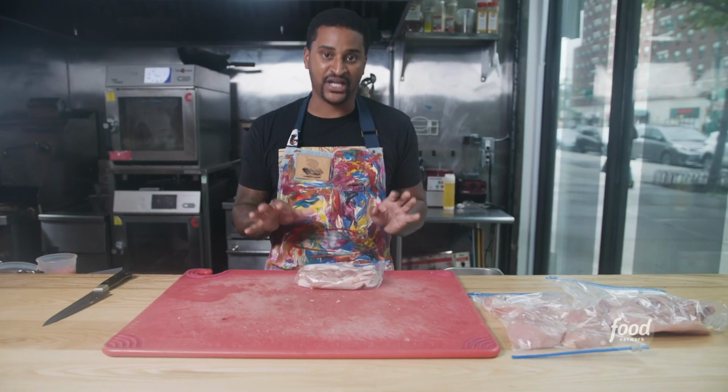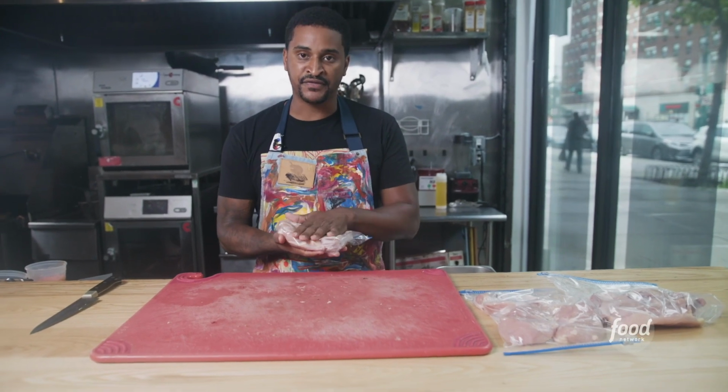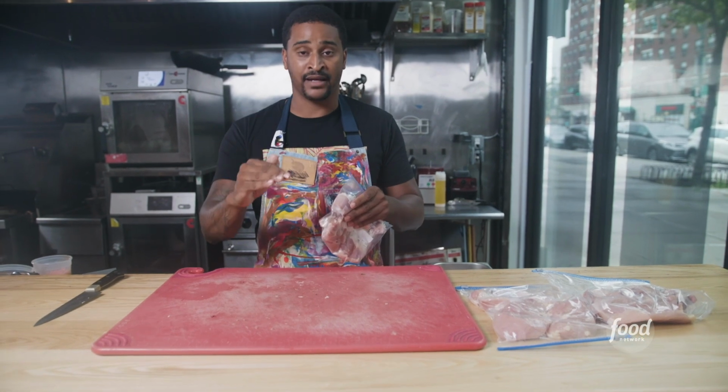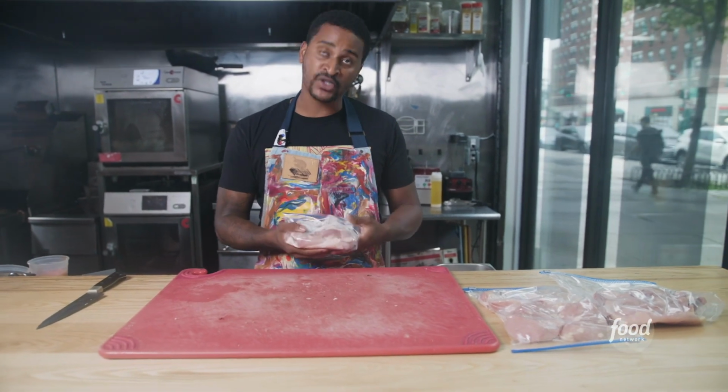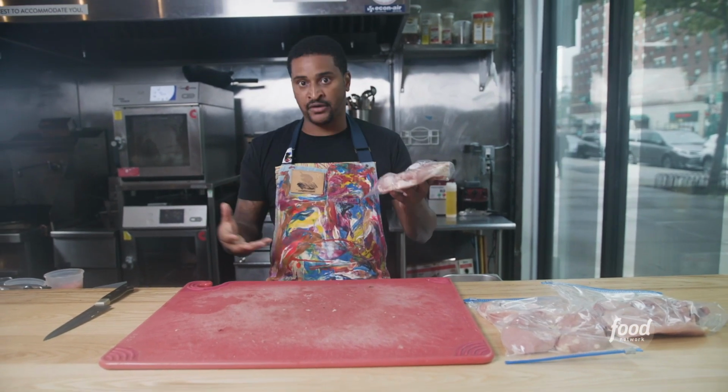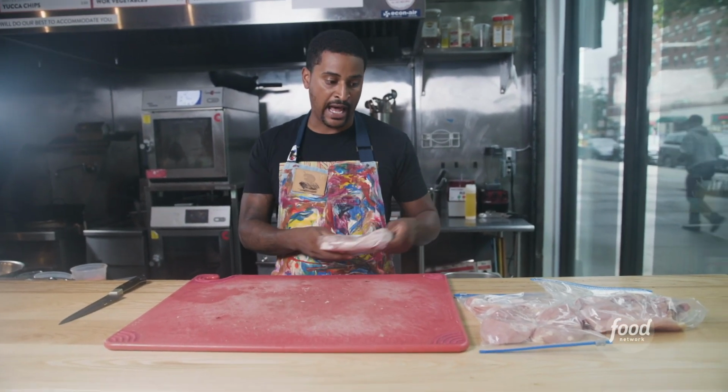Housekeeping here for storing chicken. Make sure you put it underneath something that can catch the drip. And then also, it should be at the bottom of your fridge. Never store chicken at the top of your fridge, because some of that chicken juice can drip down on other things and nothing good will happen.